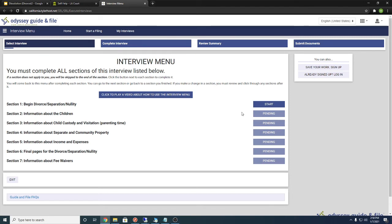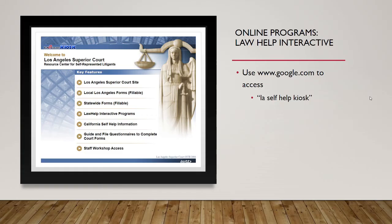So go ahead and mess around with this program, see if this is a fit for you, see if you like it. Maybe you will like it, maybe you won't, and I will give you another option if you don't like this one. Another online program that you can use is called Law Help Interactive. The easiest way to find it is by using the search engine Google once again. And in Google, you're going to type in LA Self Help Kiosk.